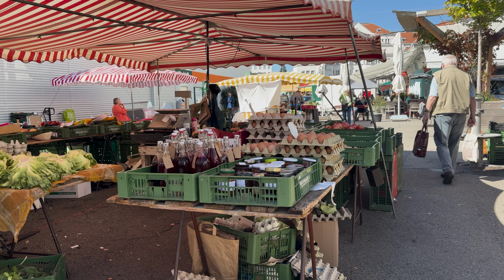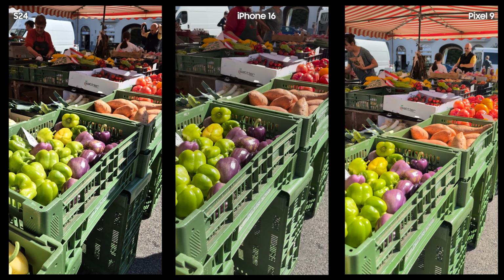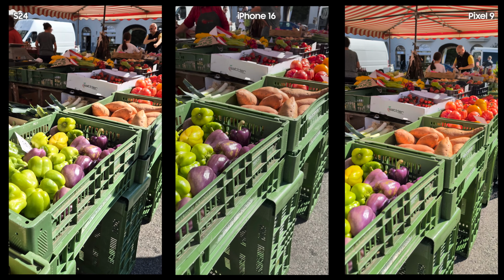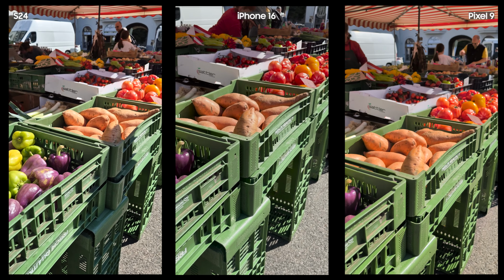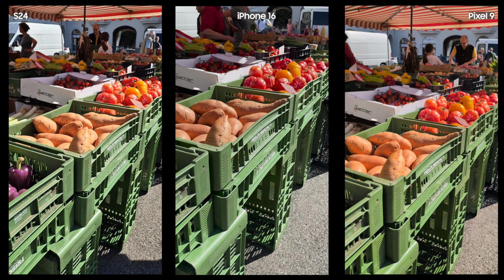This video is taken by iPhone. Looking at the video of 3 phones, the one on Pixel 9 is the most saturated. Both iPhone and Galaxy created a nice natural looking video with the veggies and fruits. Galaxy video is a tad brighter here.